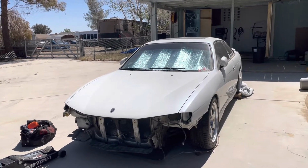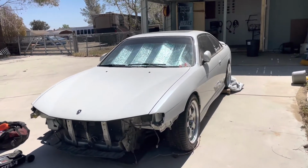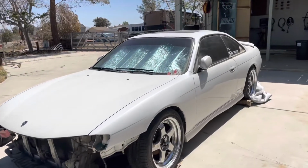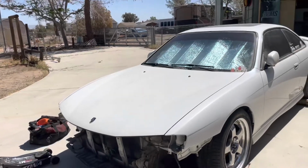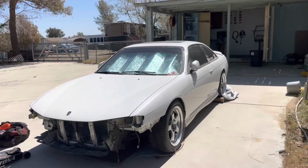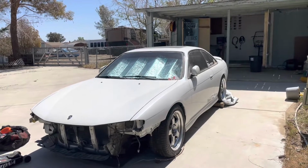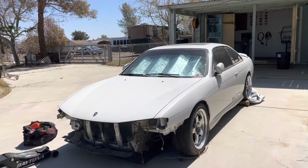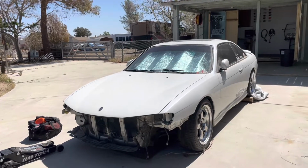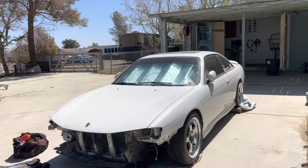So this video today is going to be for my good friend Ernie. This is an S14 Kouki, all original SSR SP1s, SR20 with AC, very clean OEM swap, but with the original T28 turbo on it, oh I'm sorry, T25 because it's a red top. The T25 actually blew, so he was blowing some oil out of the rear. So now he has a GT28 71R.